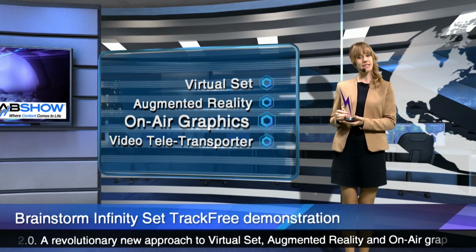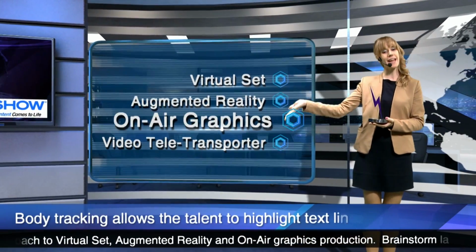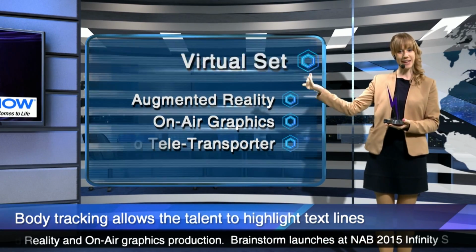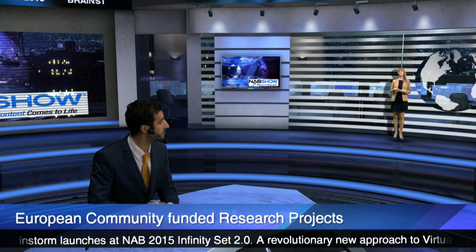This technology can seamlessly integrate virtual sets, augmented reality, on-air graphics, all in a single, easy-to-use application using this new technique, track-free. Thanks, Veronica. Now, what makes this technique a revolutionary new approach to virtual set production?